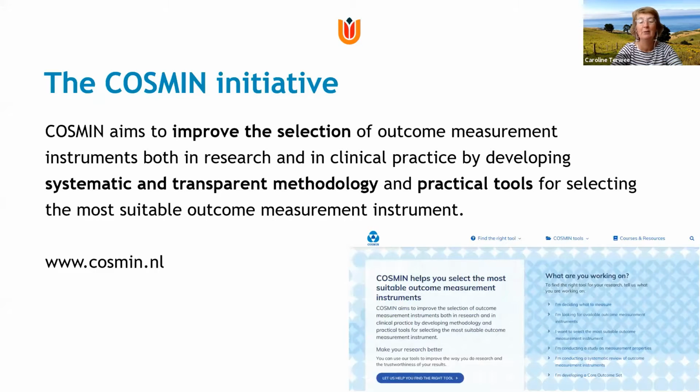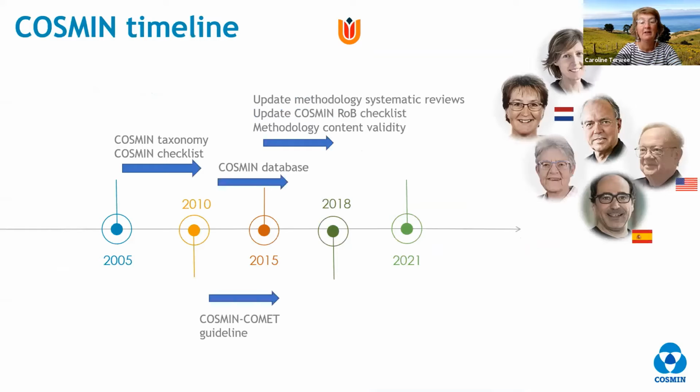So, well, I'm sure you all know what COSMIN is, so I don't think I need to explain that, but we develop methodology and practical tools for the selection of outcome measurement instruments. And I'll show you a bit of our timeline, and I also will plug in some of our new projects.